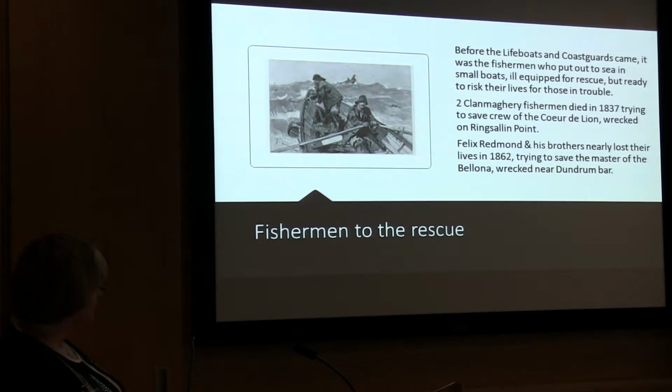Two Clonmacnoise fishermen were in their own boat when it capsized with 5 of the crew of the Coeur de Lion, and the 2 Clonmacnoise fishermen died.